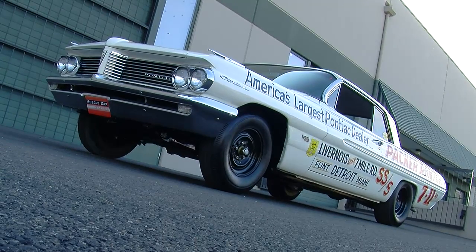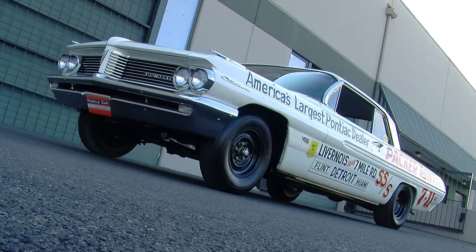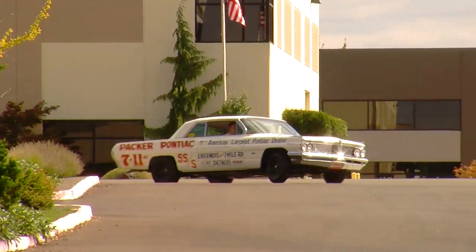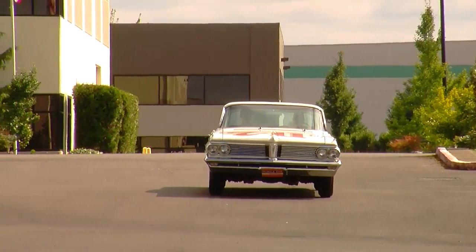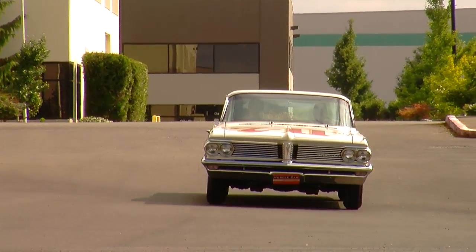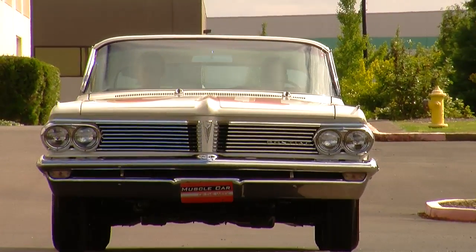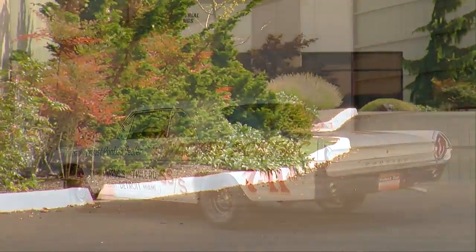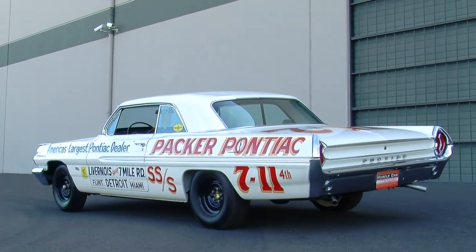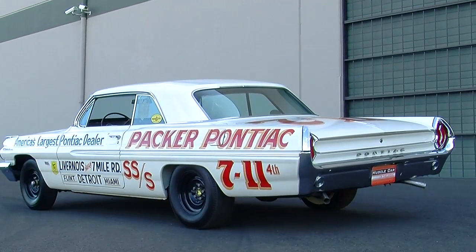It's kind of a bummer to think that on the site of Packer Pontiac today is a takeout Chinese restaurant. It's even more sad to think that the entire Pontiac division doesn't even exist anymore, especially when they have such a rich heritage as factory-built race cars like this 1962 Packer Pontiac Catalina. And the biggest mystery of all is, what does the 7-11 Fourth stand for that's painted on this car?